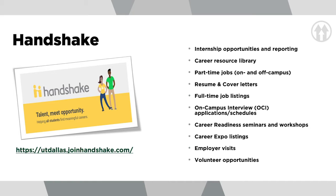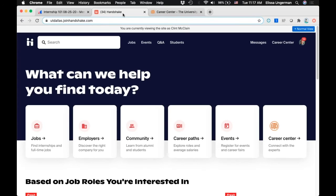So I'm going to go over to Handshake really quick. And this is the student view for you all. So to find opportunities on Handshake, we're going to go down to the left right here to jobs.